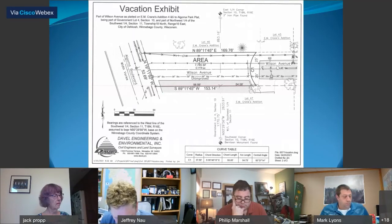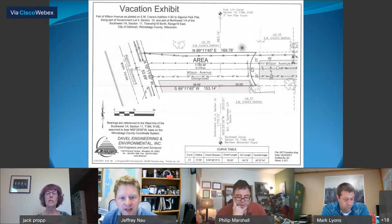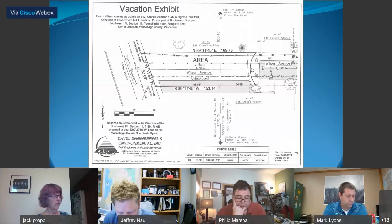With there being no physical street constructed, there will be no impact on traffic. And the right-of-way will provide additional land area needed for the proposed development on the north side of Wilson. So staff recommends approval of the right-of-way vacation of Wilson Avenue as proposed.